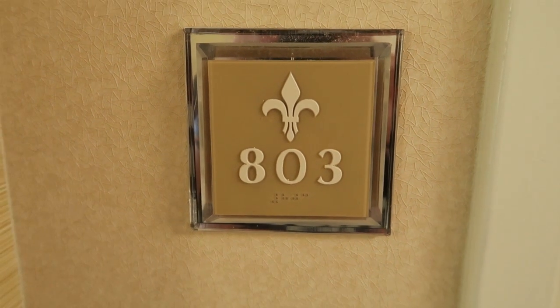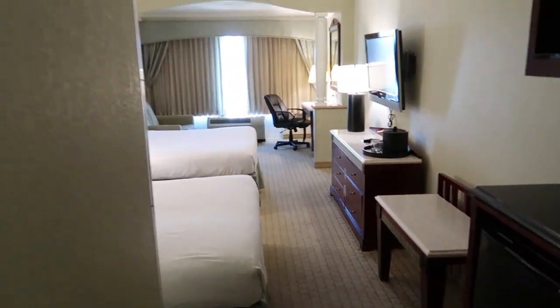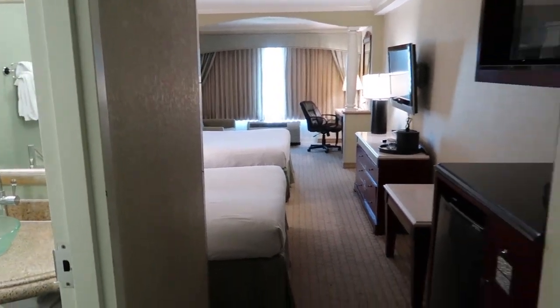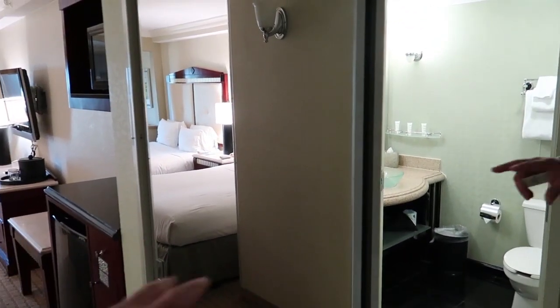Okay, so we got room 803 at the Radisson, and we are going to go in and check it out for a little bit of a room tour. So this hotel is pretty nice, actually. You walk in, it's pretty spacious in the back. You walk in here with a full mirrored closet.